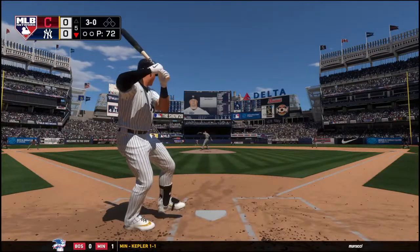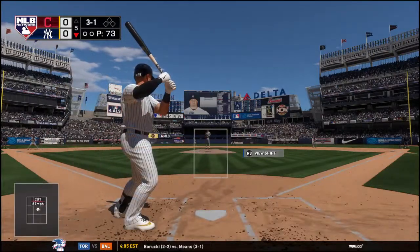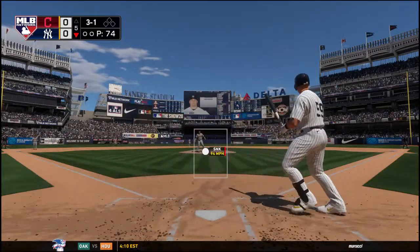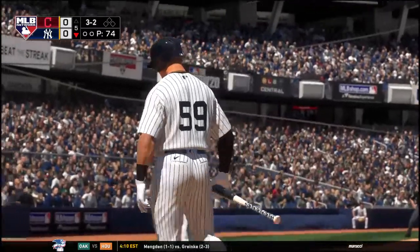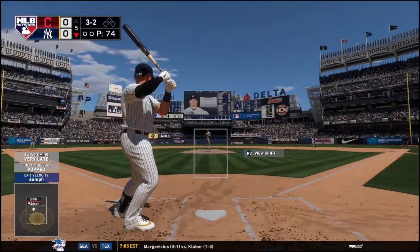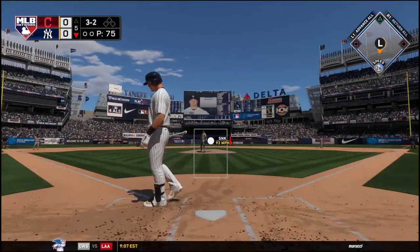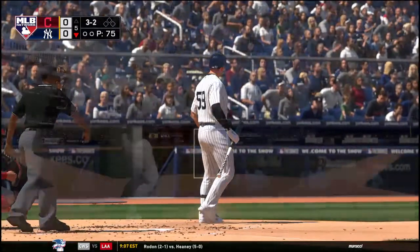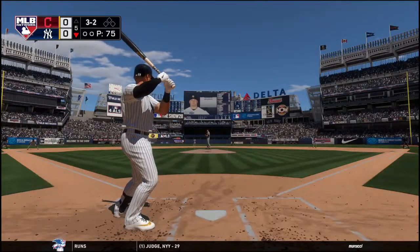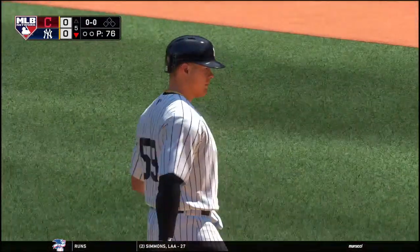Now the 3-0 offering is taken, strike one. Full count now, 3-2. Now the payoff pitch home. Again, he sends it out of play. The next 3-2. And that misses, ball four now. It's a leadoff walk to get the home half of the fifth underway.